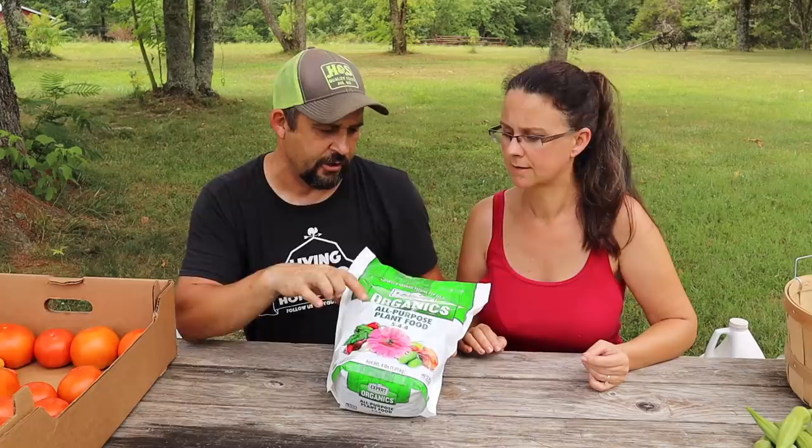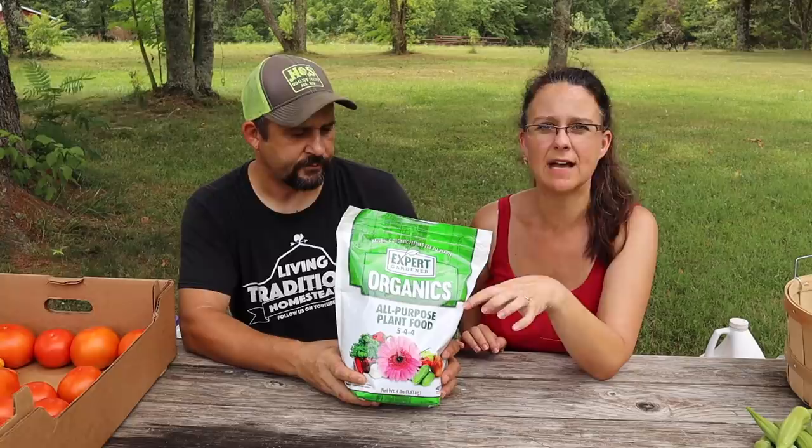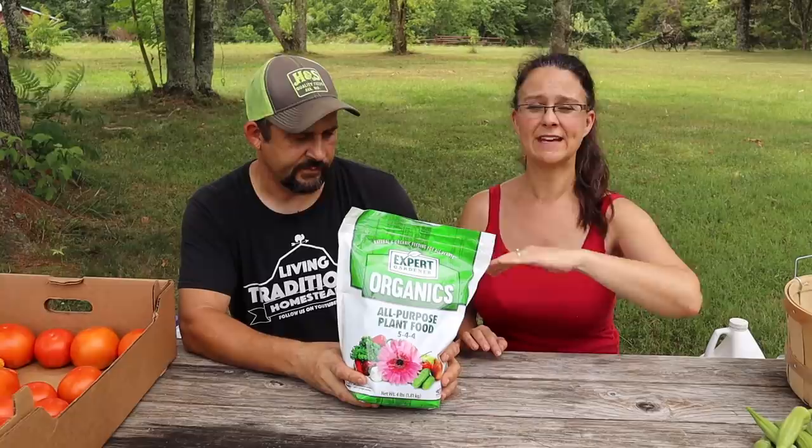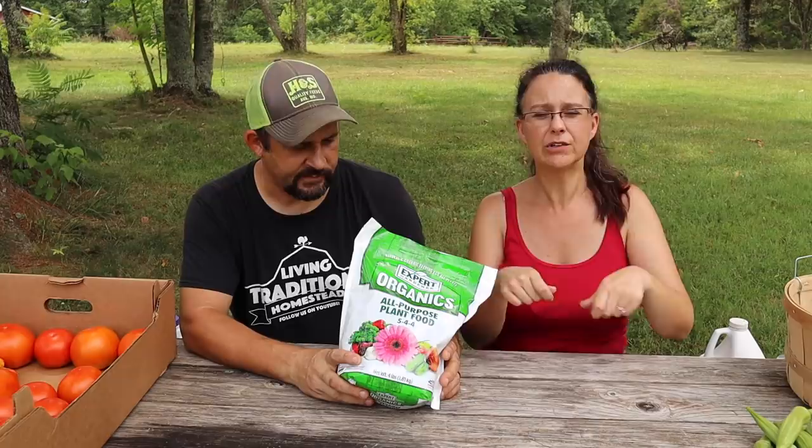This is Expert Gardener Organics, and it's an all-purpose fertilizer, like fertilizer grain. They have this all-purpose vegetable fertilizer, and they also have a tomato-specific fertilizer. On both of our gardens, the one with a bunch of different vegetables and the watermelon and corn garden, before we planted, we tilled up the soil, spread this out with a spreader, and then tilled it back in to prepare the soil for planting.